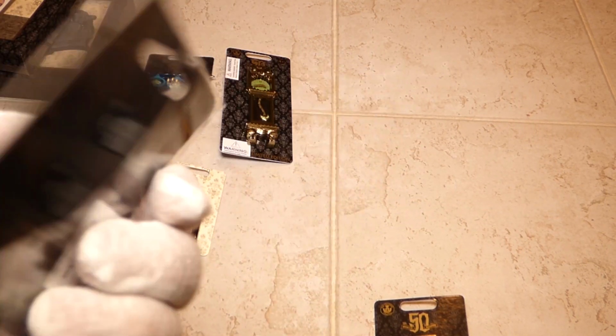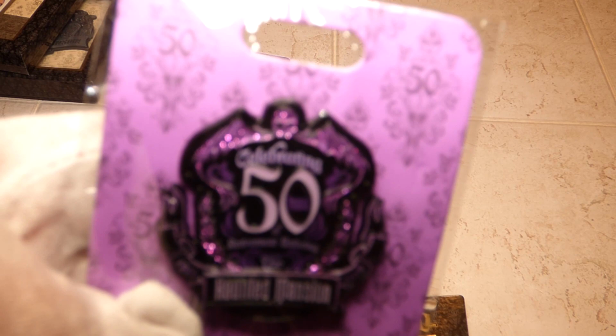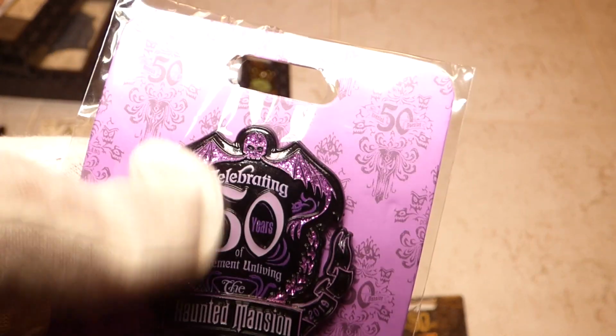And here's this nice little special one. This one here also, I think, was limited to 999. Sold out, I'm pretty sure. I think it's because it just had a nice purple motif to it. Glittery effects. Right, pretty nice.